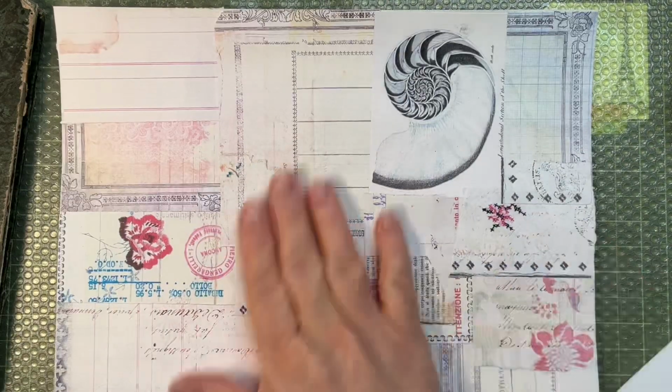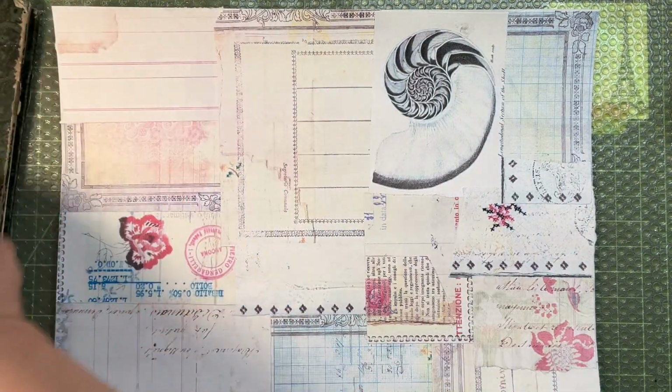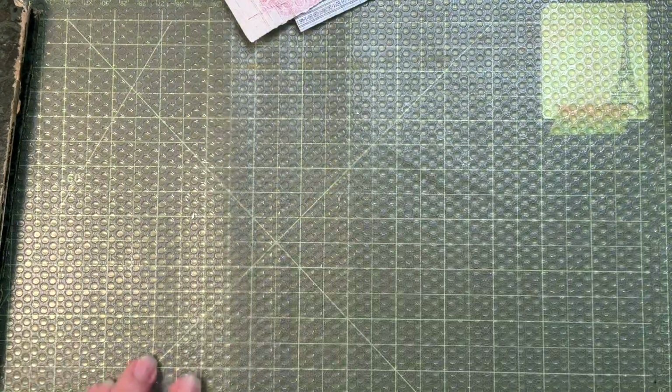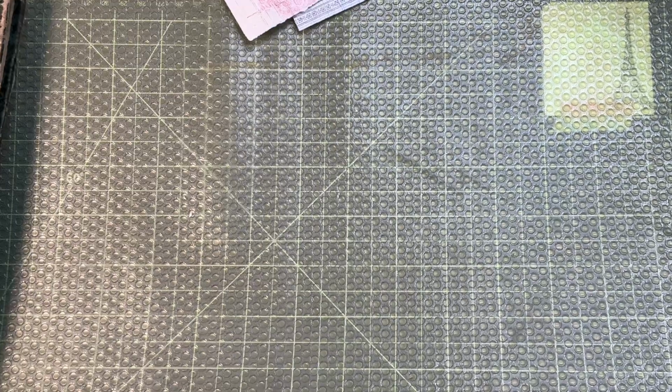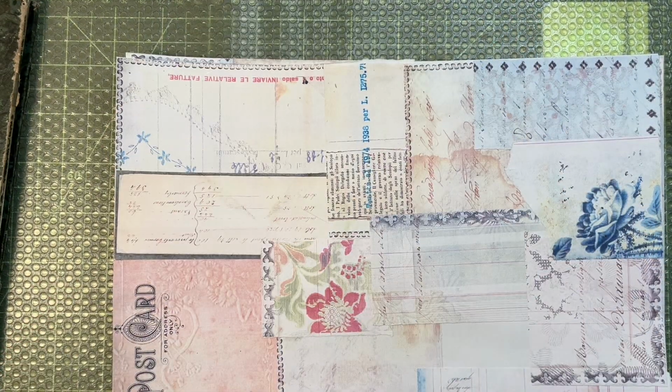So I put that on the wrong side. There we go. So there, that's it. I still have some pieces left, not quite enough for another sheet, but I will put this one under the mat. So we're going to dry flat, and then these are the ones I made earlier. All, like I said, pretty neutral. So let's get the cutter out.